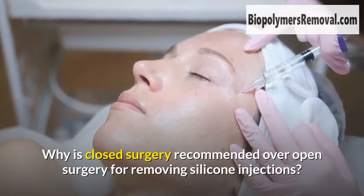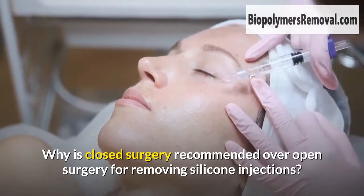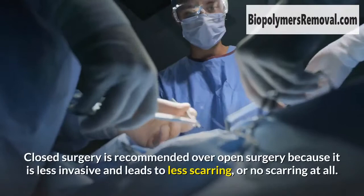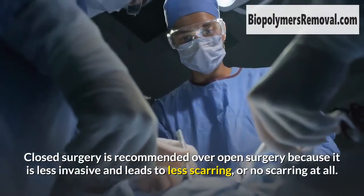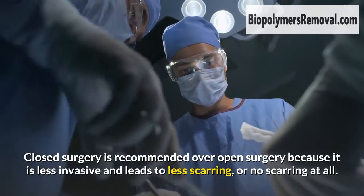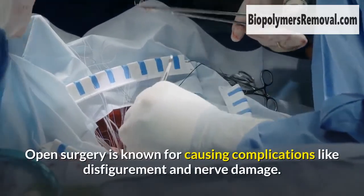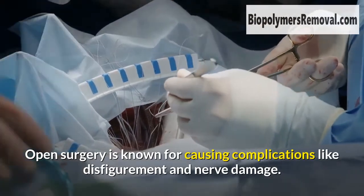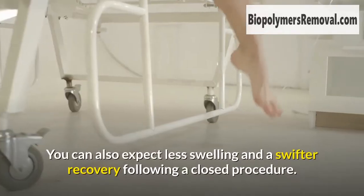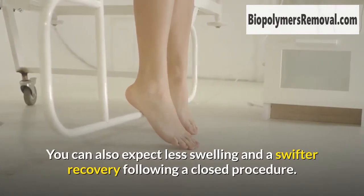Why is closed surgery recommended over open surgery for removing silicone injections? Closed surgery is recommended over open surgery because it is less invasive and leads to less scarring, or no scarring at all. Open surgery is known for causing complications like disfigurement and nerve damage. You can also expect less swelling and a swifter recovery following a closed procedure.